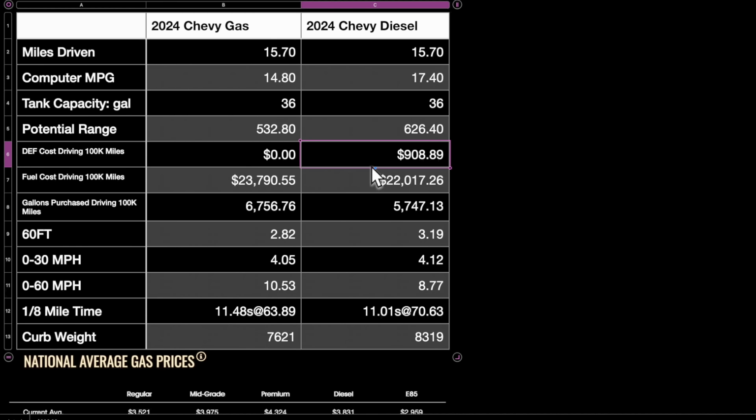So if you take 100,000 divided into 450 miles per gallon, and then figure $4.09 a gallon, that's how I got this number here. Now, when you add these two numbers together, and then you subtract it from the gas total cost driving 100,000 miles, the difference between the diesel and the gas is $864.61, which is to the advantage of the diesel. Now, you have to keep in mind, you have to spend about $10,000, if not more, depending on the brand you buy, for the diesel. There's really no savings at all. $864 over the course of 100,000 miles.